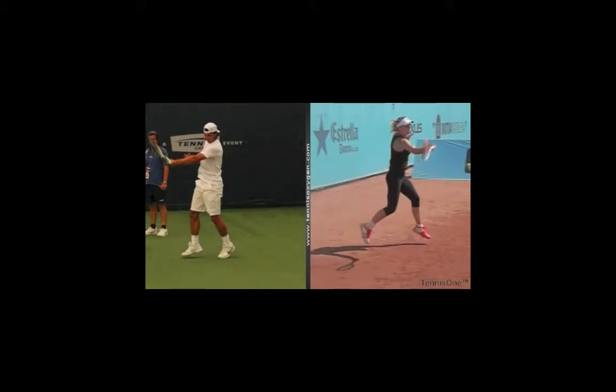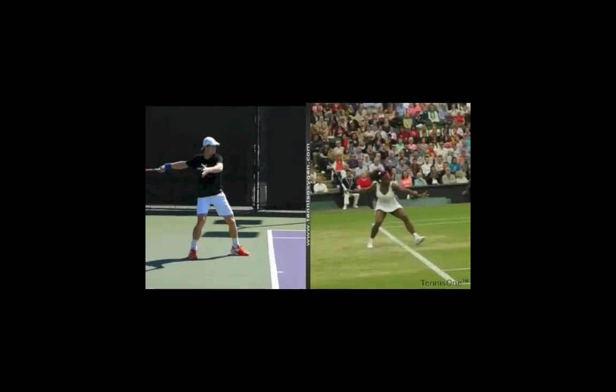But you can see right now how the WTA forehand, even though she's going to release the hand earlier than most women, you can see right here she pushes through the ball versus the guys who release to create that perfect blend of racket head speed and topspin.